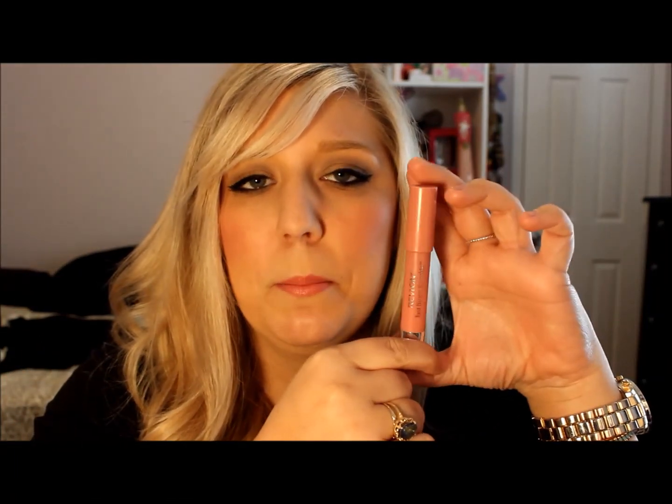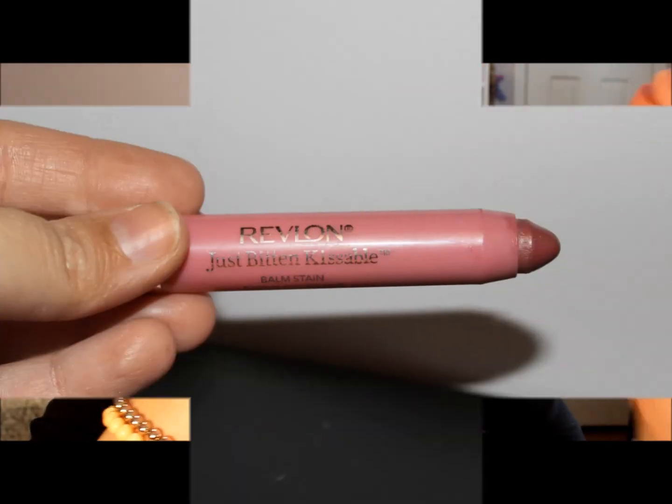Next, I really love the Revlon Just Bitten Kissable lip pencils, lip stains.